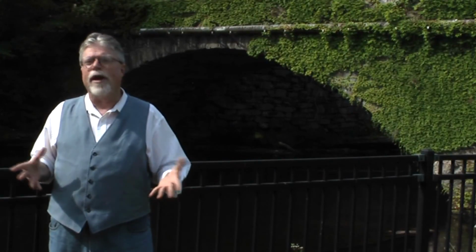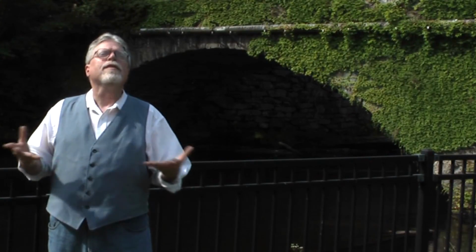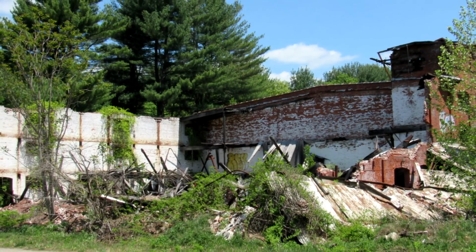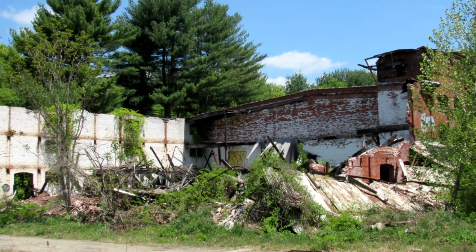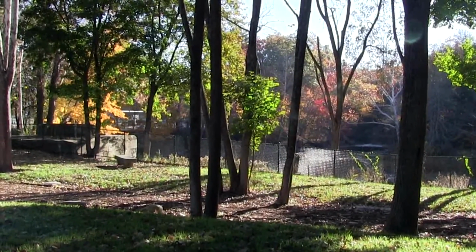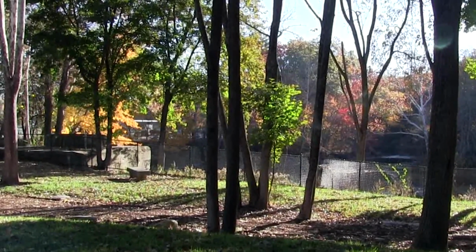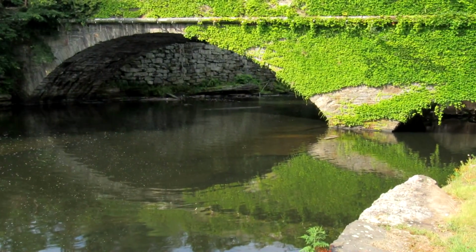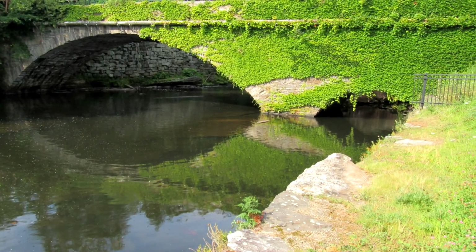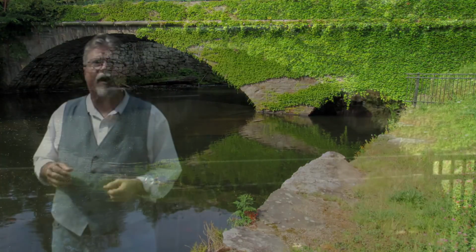The other question is, what happens to this environment? When the mills left, they left behind an industrial mess. They left behind all sorts of contaminants and chemicals and things that we don't really want here. Major cleanups have had to take place on these sites. These cleanups have been expensive. They've had to be paid for largely out of tax dollars, whether it's federal, state, or local money. Somebody has had to foot the bill for all of that.